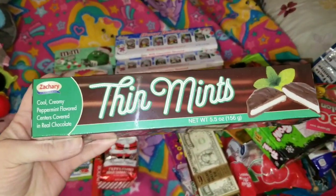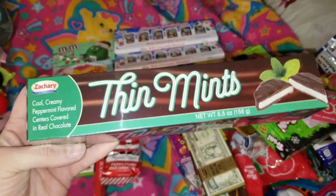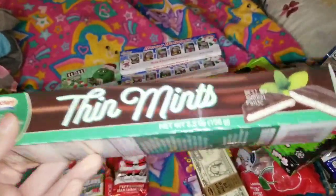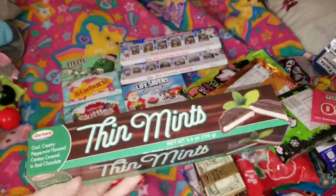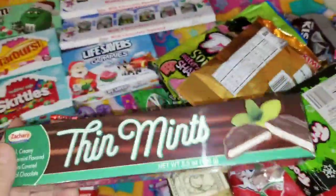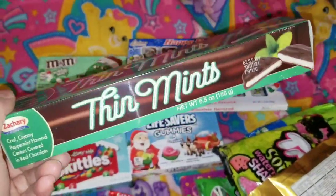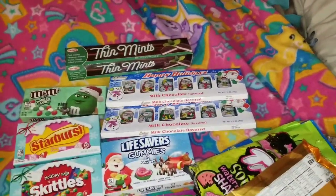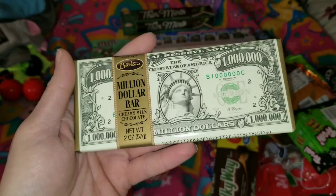One of my favorite things to buy from the Dollar Tree during this time of year is the Zachary's Thin Mint. You guys, these are to die for. Absolutely to die for. Like, I pray my blood sugar goes low so that I can actually eat a couple of these because they're so yummy. Definitely, definitely would recommend those.